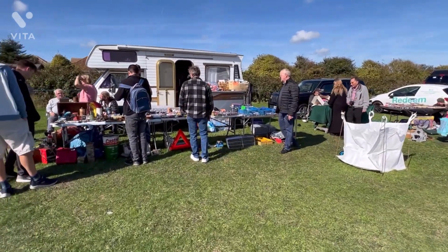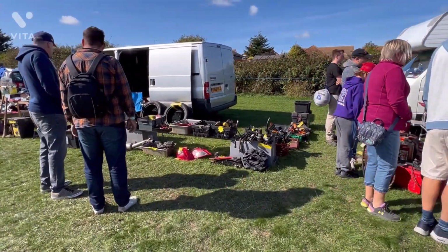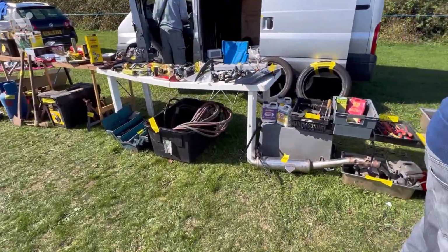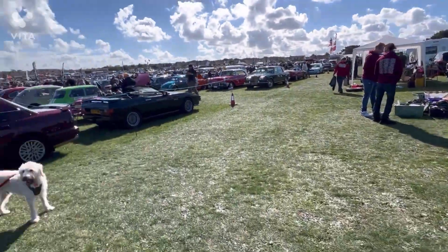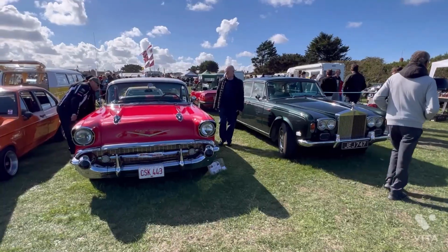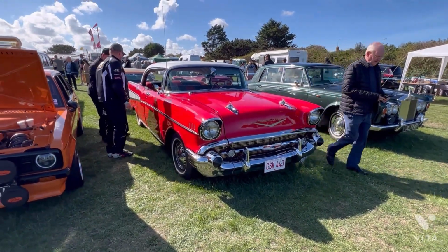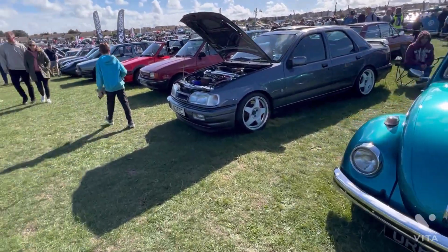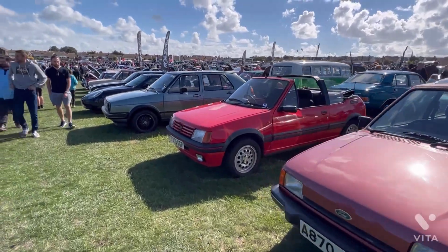Those are trade stores here. So anything from a spare wheel to a dinky toy. It's not Chevy, is it? Very nice Chevrolet. Those are Beatles here today. Not the Beatles.